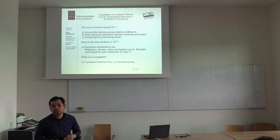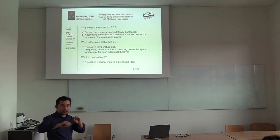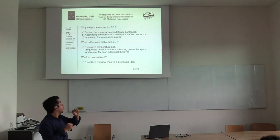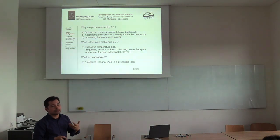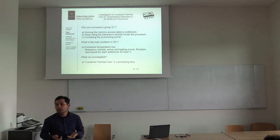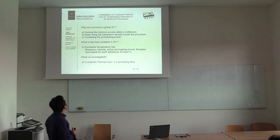So one of the solutions: let's put the memory just on top of it. Instead of going far away in the X direction, let's go one layer up, in the Z direction in this case, and we will get faster. That's a good idea, and it will increase the computational power of the microprocessors. That was the big idea about it.